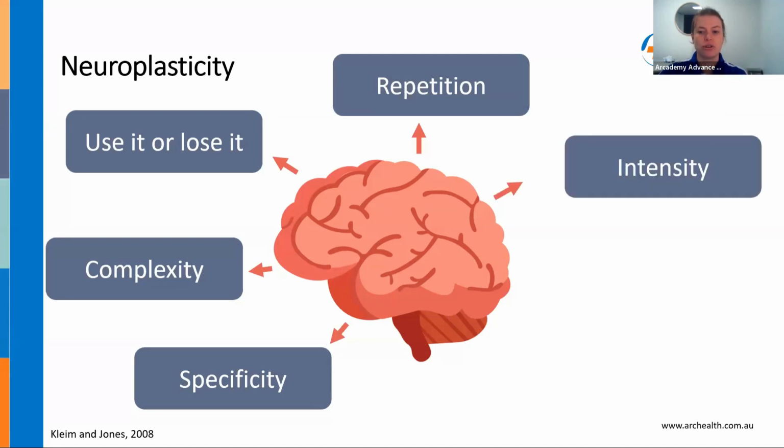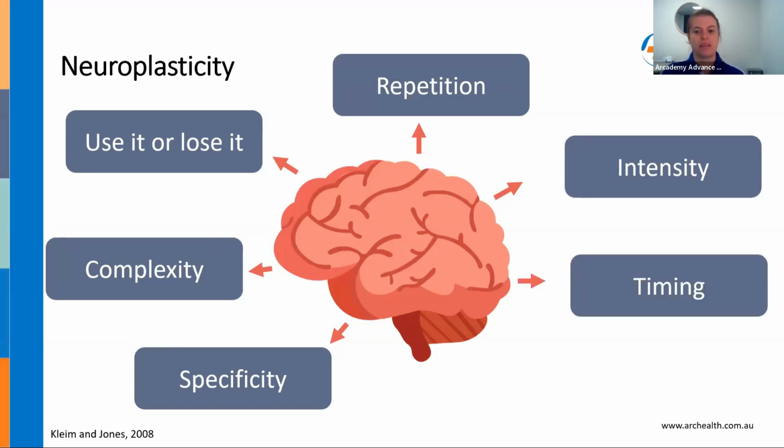Intensity. If you're not focused on the task and you're not trying hard enough, your brain's not going to bother learning the skill. Timing. There are different mechanisms happening at different stages after stroke, both at the cell level and at the brain level. We know that the best recovery after stroke is normally from within the first 6 to 12 months. But if you are further along in your stroke recovery journey than 12 months, don't be dismayed. We see plenty of people, both here at ARC and in the scientific literature, that continue to make quite significant recovery after that 12-month mark.